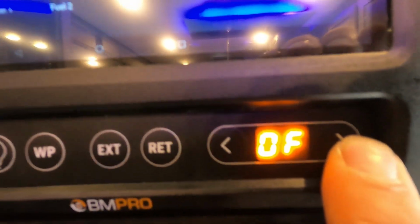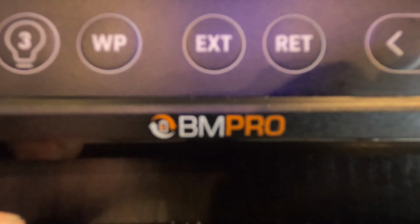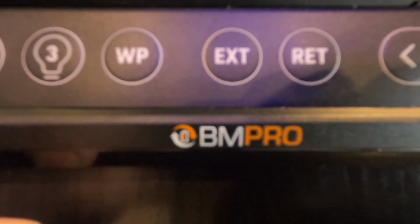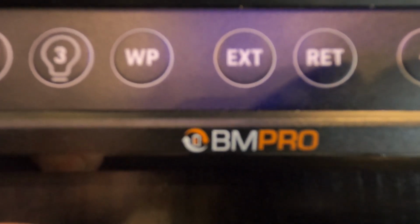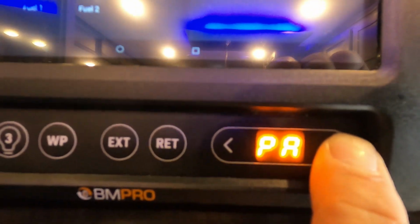That's off. Next is pair. Go to your device, get the BM Pro app, and you can do almost all of this from your phone. Stand outside, open your slides, be in your bed, shut off all your lights at night on your phone. That's where you can pair your device to the BM Pro app.